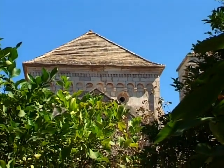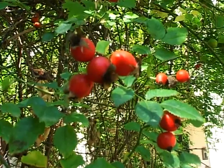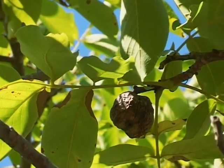The monastery stands next to the church. Unfortunately, it was closed down in 1808 as ordered by Napoleon. Next to the church and monastery, there is a fragrant garden and woods. A unique landscape and a unique experience.